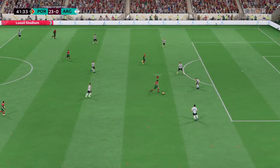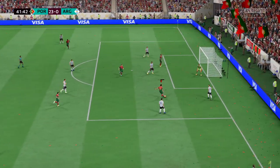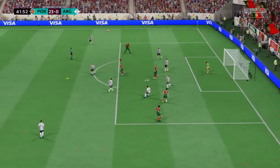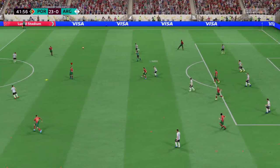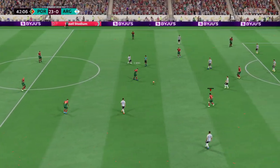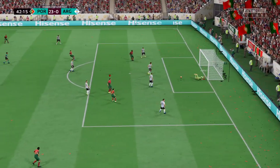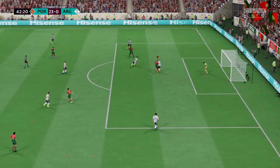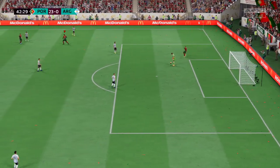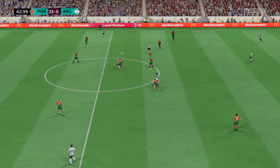Given away. Well, a bit short with the clearance. Ronaldo. And struck and touched onto the frame of the goal. And top-notch as well as brave goalkeeping. Well, he comes off his line at just the right time. He read that brilliantly.